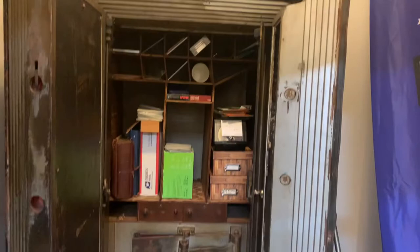Look in here. That's the vault door. That's very cool. Look in here. What's in there, buddy? It's a safe. Nothing to see in there, but it has a double door. That's very cool. And then that's really cool.